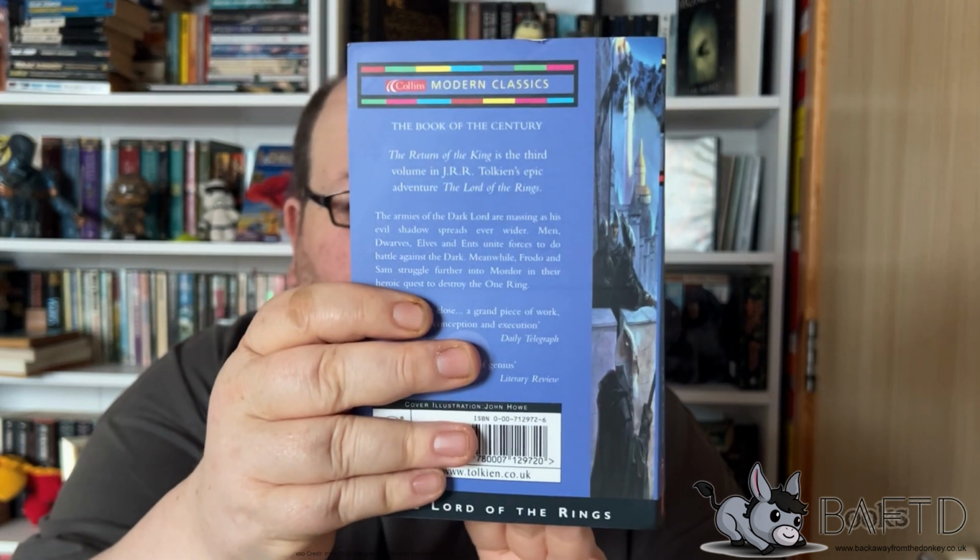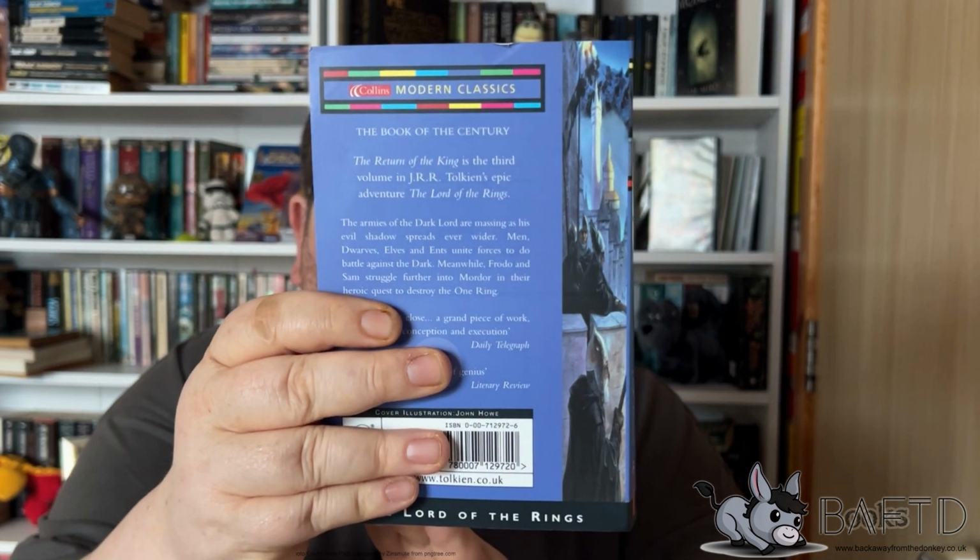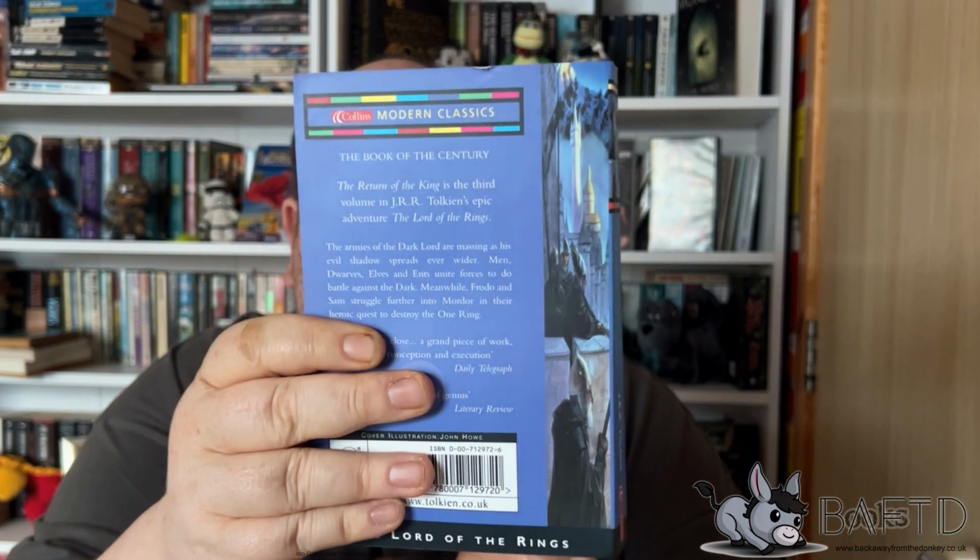There are so many good Tolkien artists, and I've got some great versions of the Silmarillion as well, which I might have to show at one point. But John Howe's artworks for the Lord of the Rings, I think my favourite one out of all 3 of them is on the Two Towers, overlooking that one. But yeah, that's my little cheat for the paperback parade.